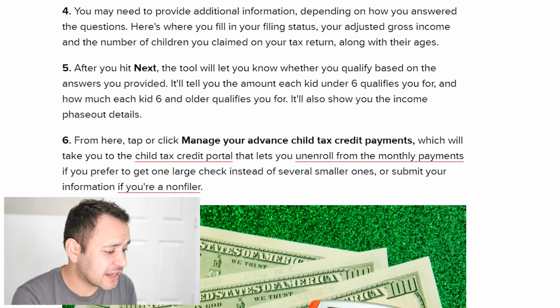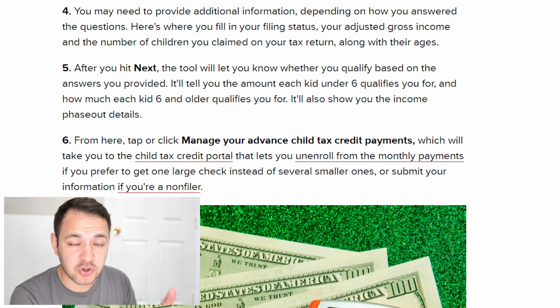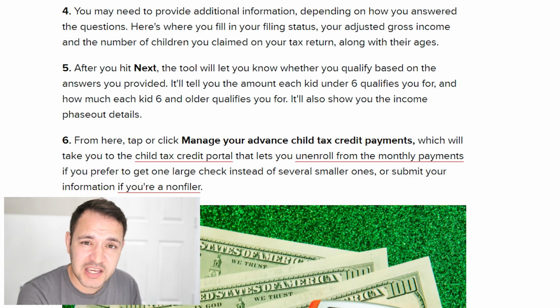Child Tax Credit portal and lets you enroll for the monthly payments. And if you prefer to get one large check instead of several smaller ones, you can submit your information if you're a non-filer as well. So you guys, those are the steps that you're going to want to take. Once again, that's going to be on the irs.gov website.